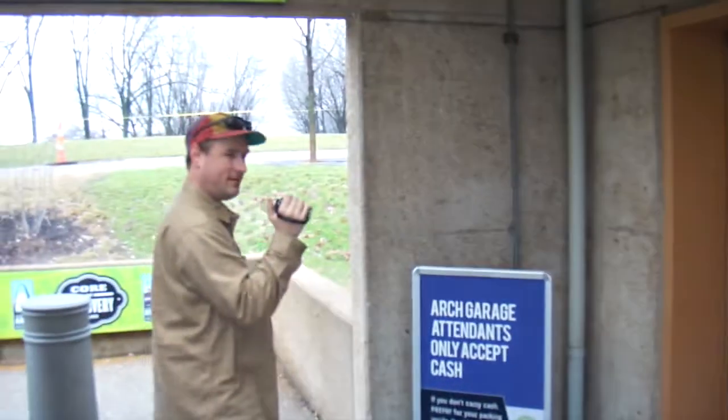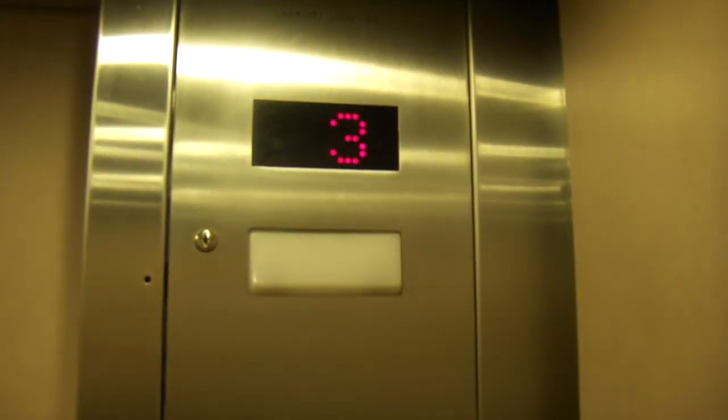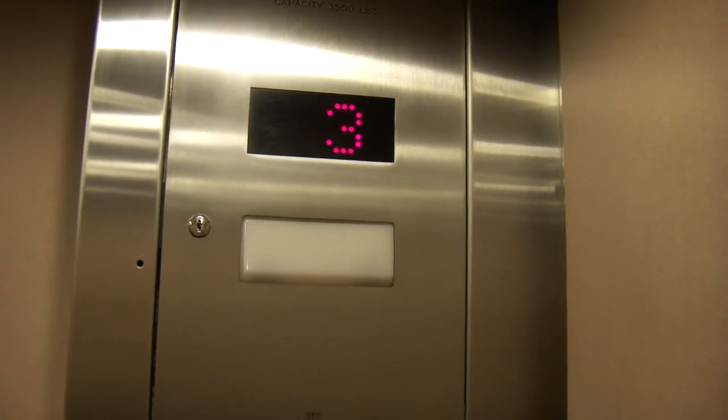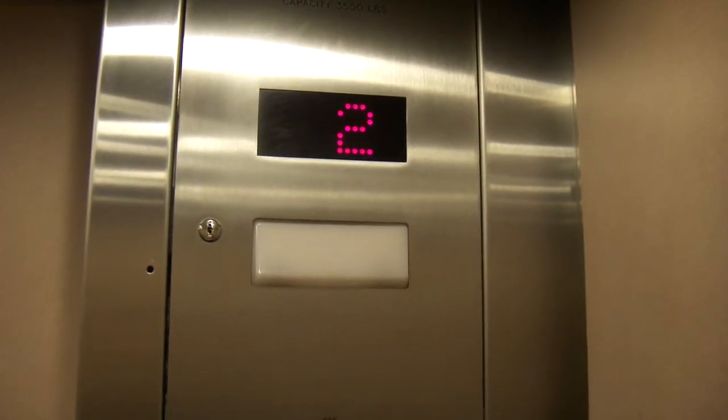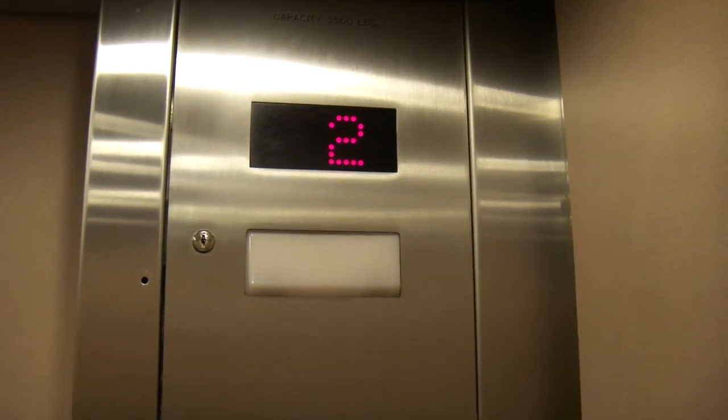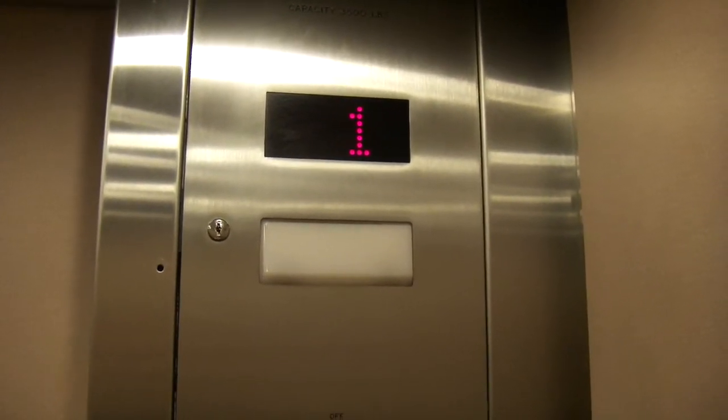Hey, look. Meet you at the bottom. All right. Now we'll go up together. All right, let's watch this really exciting floor indicator. I hear you. I hear you, too. Is that an alarm, or did he make a stop? Oh, it's a floor passage. There's the alarm. I knew that was coming.